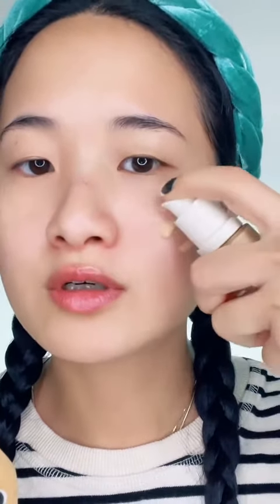Can you do the 10 dip challenge? I've heard of one dip, but 10 dips? First, foundation. I'm assuming pumps and dips are the same thing. 1, 2, 3, 4, 5, 6, 7, 8, 9, 10.